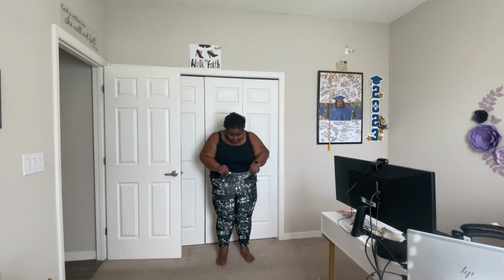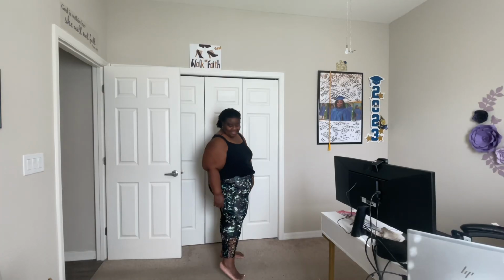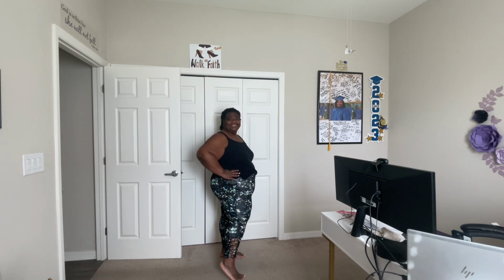Hey guys, so these are the fourth pair. And they're 18-20, but they don't fit as tight as the other three pair of pants. As you can see, I can stretch my pockets out a lot wider here. They're more roomy. I have more room in these for some reason or another. Check out the design. I love that design on the sides here.